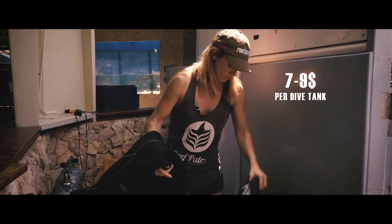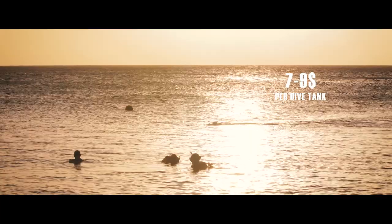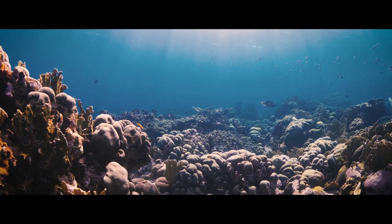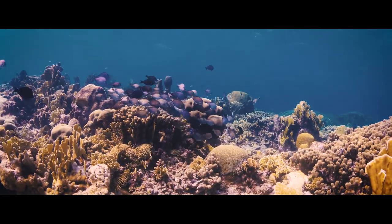For the diving, it's about $7 to $9 per tank. It can go up to $12 to $15. It just depends on the dive shop, but if you check the websites in advance, they usually have a price list, and then you can choose the dive shop with the cheapest price in your area. So in total for the dive tanks, we've spent around $400.